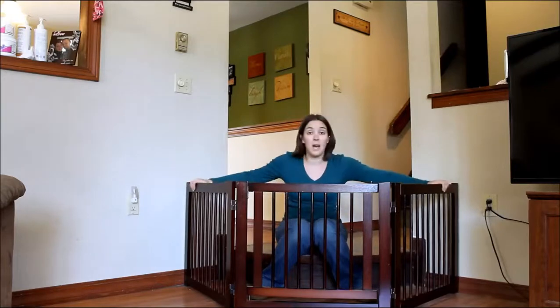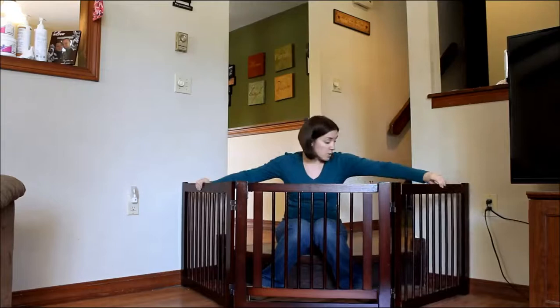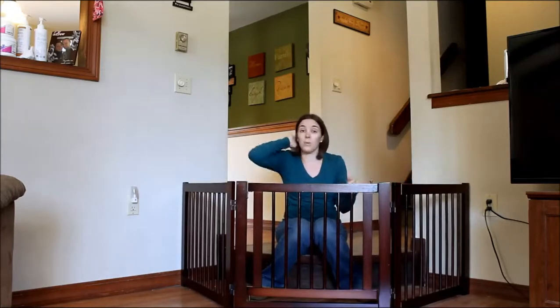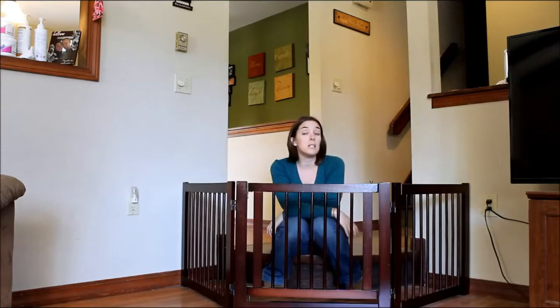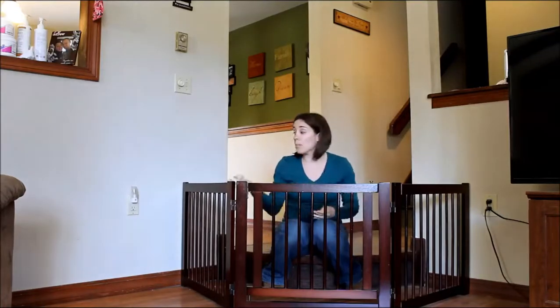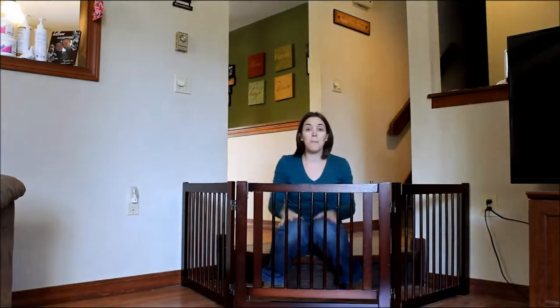This gate does not attach to anything. It's open on both ends. It's loose on both ends. So it works well in an area like this, where we want to, this is our living room where the camera is, and out here is our kitchen and the rest of our home. So we wanted to keep the dogs contained in the living room. This is a great option because this is a really weird doorway. But if you have a dog that's going to try and push past this gate, it's going to be able to in no time. So how tall is your dog?